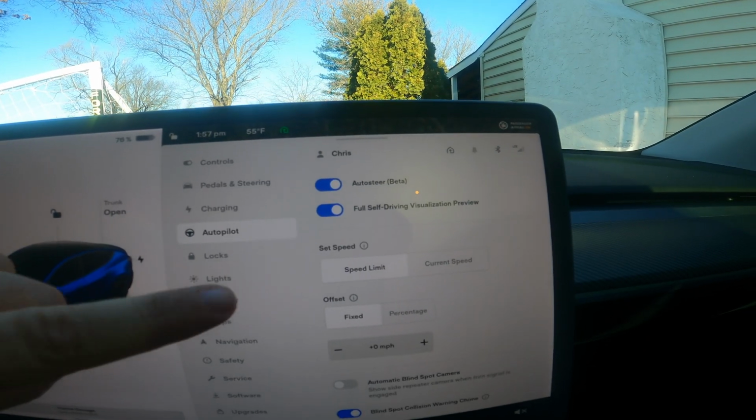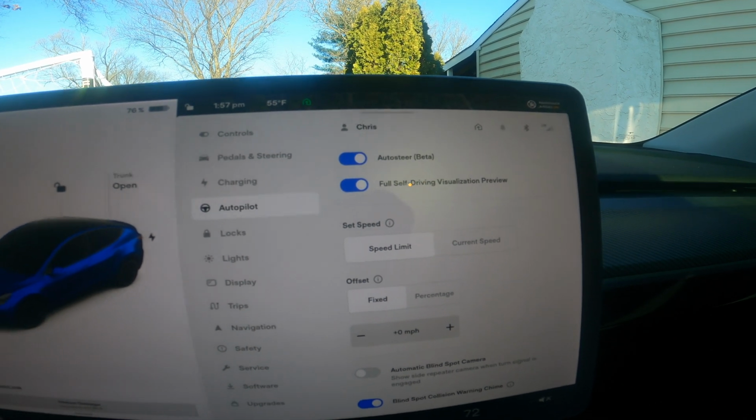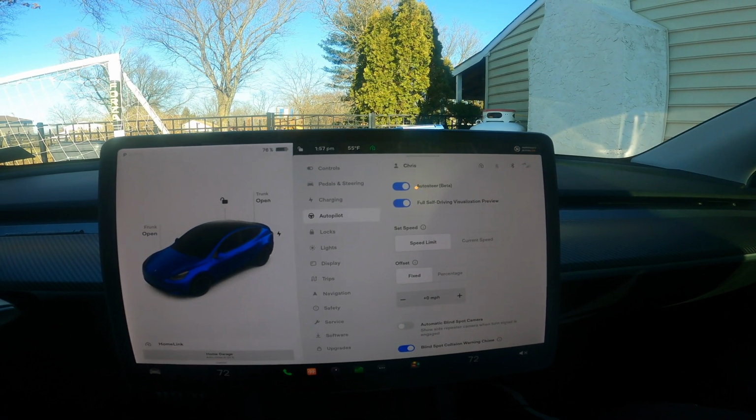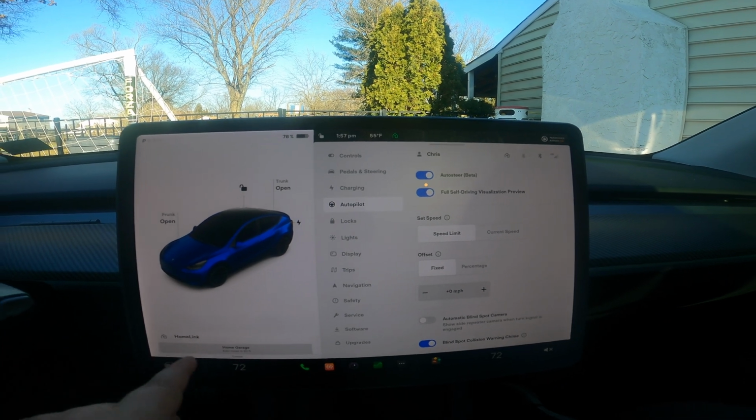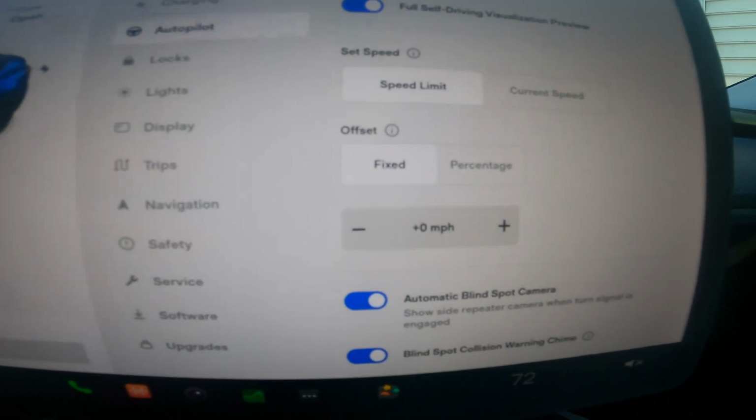So this is one of the new features. This is the automatic blind spot camera that pops up. So while you're driving, when you put your turn signal on, it will automatically put up the blind spot view right over here.